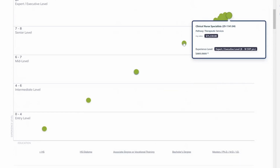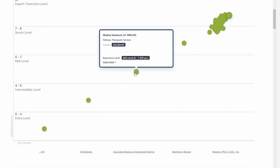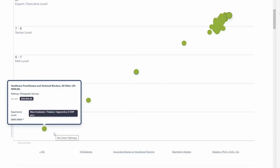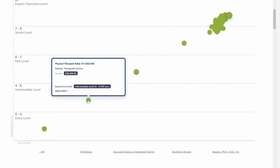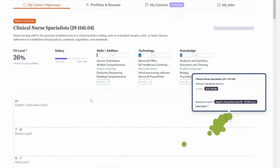And so as a student, I might start exploring down this career path and explore how I'm going to get there. You know, on that path is a critical care nurse or a med assistant. And now I'm getting down here into the high school or before high school graduation jobs that I might be able to get. I could be a tech worker, a trainee, or apprentice in healthcare. Or maybe there's a PTA job that would be interesting to me. And this will set me on my career path, but it will also help me with the skills that I need in order to ultimately get to this particular career, clinical nurse specialist.